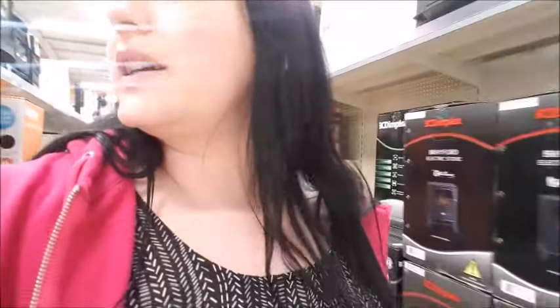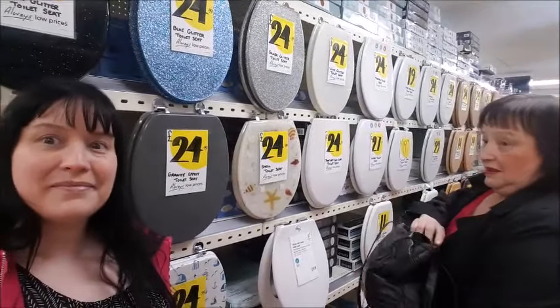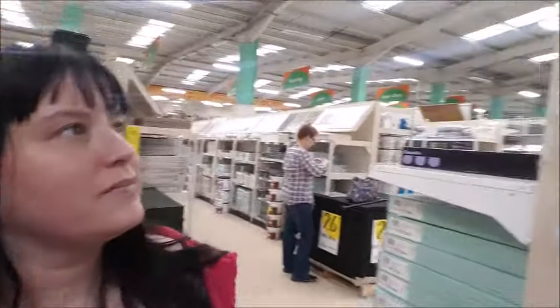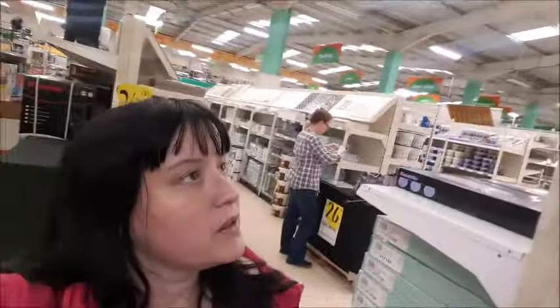See, they do look like kitchen stuff and bathroom stuff and toilet seats. Look at all these. Which one are you after? The black glitter one. That one. Black glitter toilet seat. Always low prices. £24.99. Don't you like the blue one? Oh no, I ain't got a blue bathroom. Oh, I'm gonna sneeze. I think it's all the flowers making my fever worse.